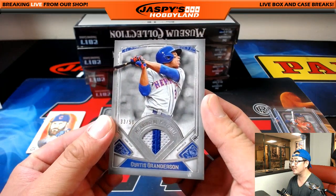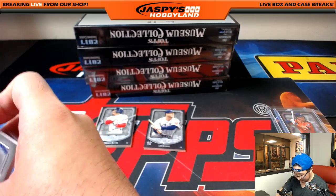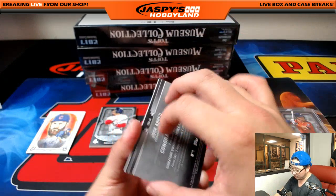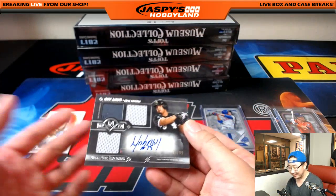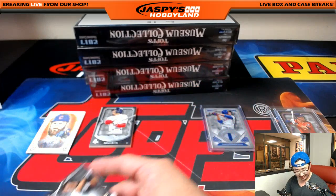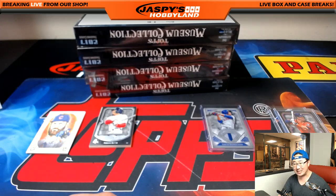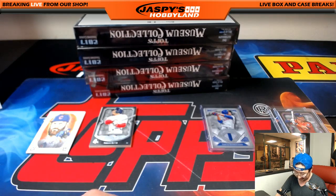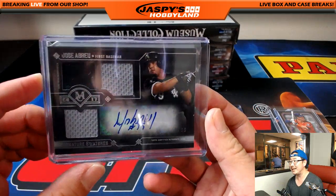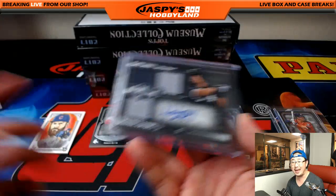33 out of 50, Curtis Granderson, meaningful material. Two-color relic for the Mets, Joe Ivers. Indeed, Dano. Lou Gehrig, Jose Abreu, White Sox. Two color, triple relic, 49 out of 99. $49.99 was the cost of the White Sox. Dano, last spot mojo. Last spot mojo. Aliens. Yep. That's like Illuminati right there. $49.99 was the cost of the White Sox in this break. And last spot mojo.